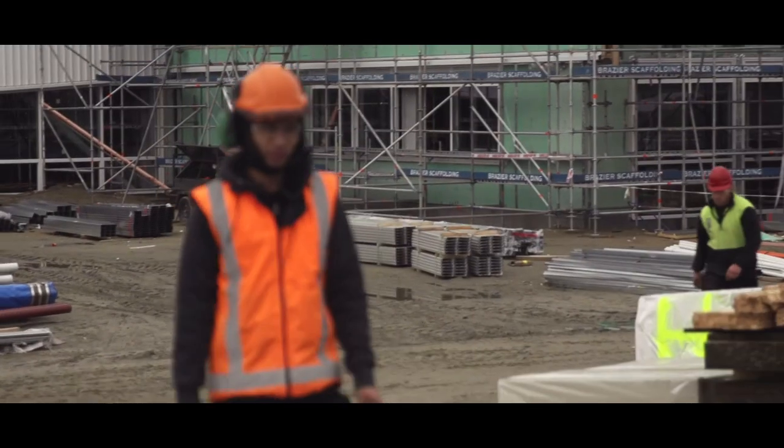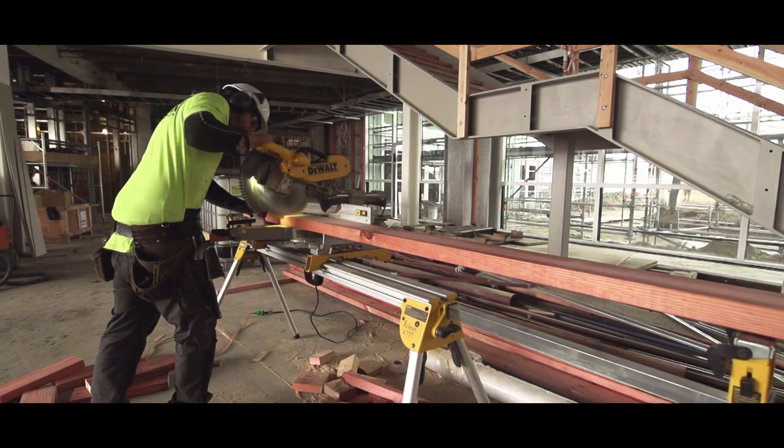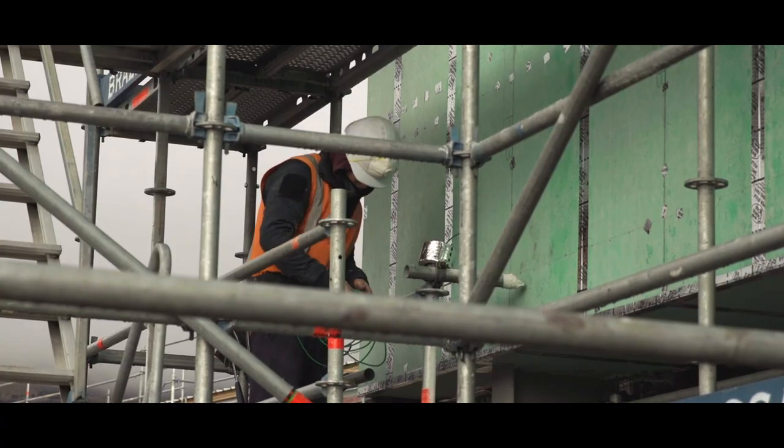Averaging about 215 workers per day at the moment. Probably half, well, a good quarter of that crew is mechanical services. Another quarter to a third is carpenters, and then the rest of the balance of the services and finishing trades.